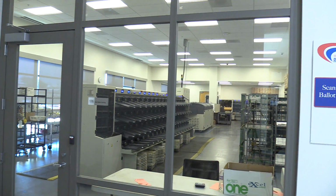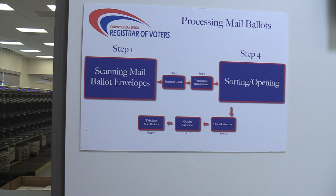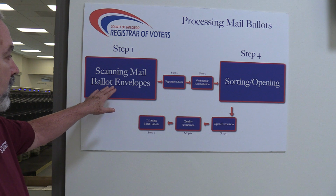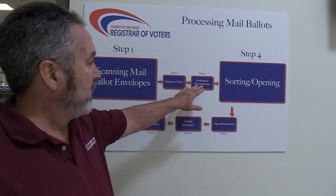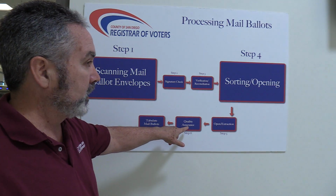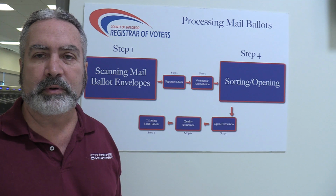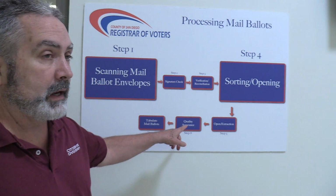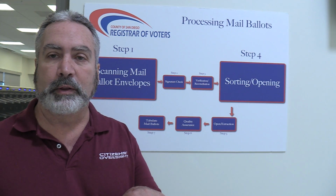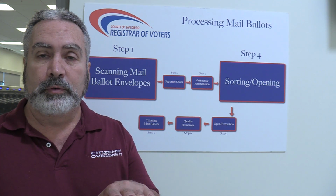of essentially, here's a little flow chart that might be of use that they have on the wall here. You can see they do the original scan and do the signature check, and then do a sorting and opening phase, and then they go into extraction. The quality assurance, they might take it out if it has any identifying marks on it, or maybe it's ripped or something else through the process. If it's completely ripped or something like that, they may have to remake the ballot by copying over all of the marks on the votes on the ballot over to a brand new fresh ballot.